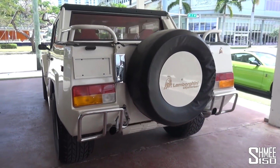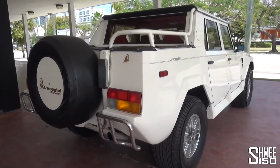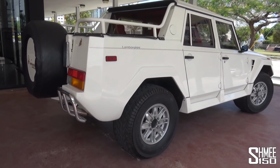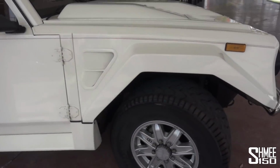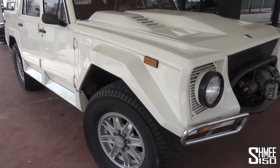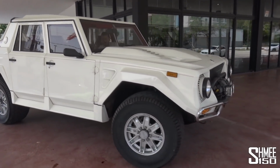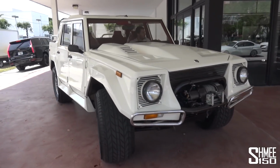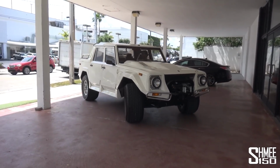That V12 sound of the era. Spare wheel on the back, pickup flatbed, off-roading Lamborghini before the Urus, long before the Urus, decades before, but obviously this is a part of Lamborghini's history. Some people might have thought the Urus has more connection to this than it does. But this is just outright cool. In every way, this is a cool, cool, cool thing.